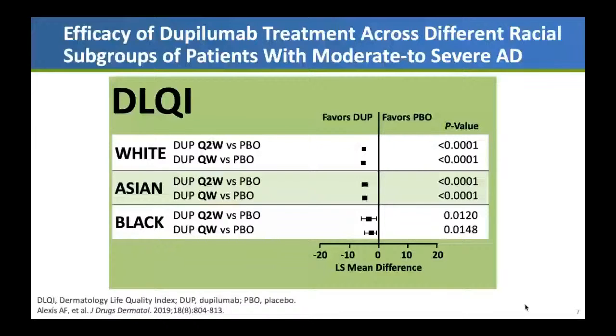There were 1,429 patients in the white wing of the study, 501 in the Asian wing, and a much smaller number, only 128 blacks, which led to less statistical significance in the black population in these studies. They were treated again with dupilumab every 2 weeks and weekly. You can see the breakdown here on the DLQI. It favors dupilumab, statistically significant in both the white and Asian populations and trending towards statistical significance in the black population. Next slide.